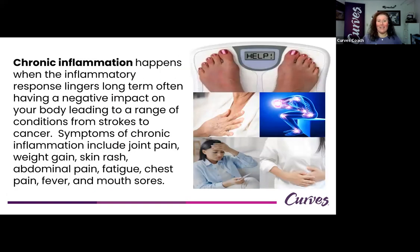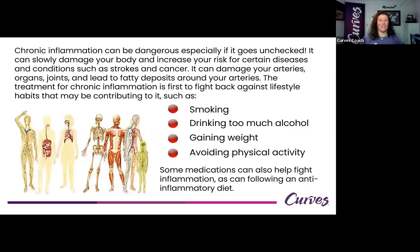On the other hand, chronic inflammation happens when the inflammatory response lingers long term and it has negative effects on your body, leading to a range of conditions. Symptoms of chronic inflammation include joint pain, weight gain, damage your body, and increase your risk for certain conditions and diseases such as stroke and cancer. It can damage your arteries, your organs, your joints, and may lead to fatty deposits being placed around your arteries.